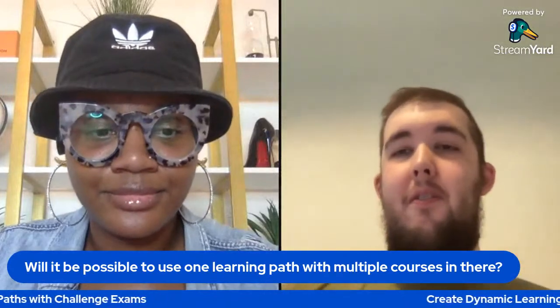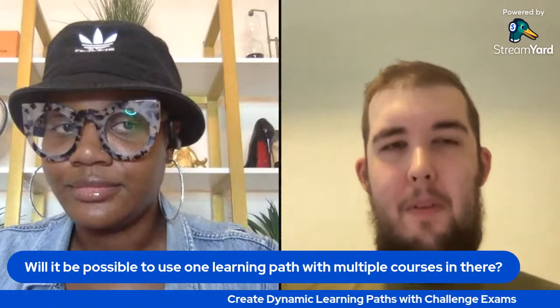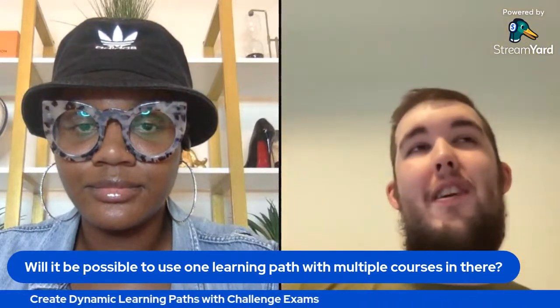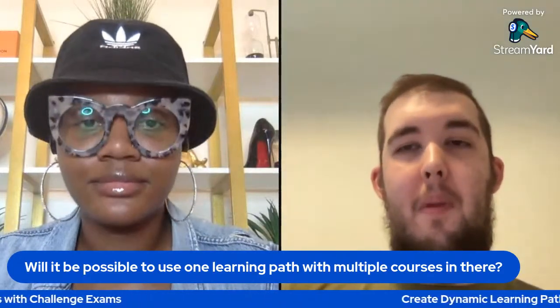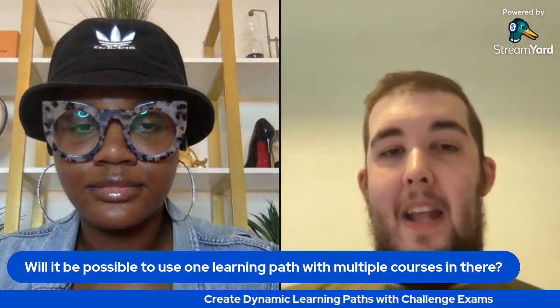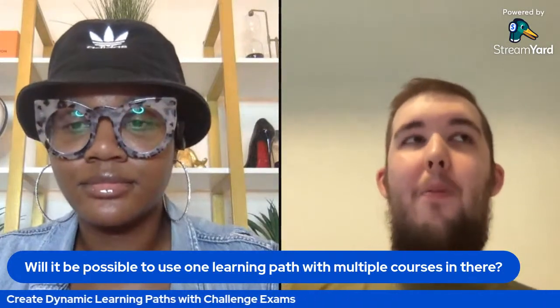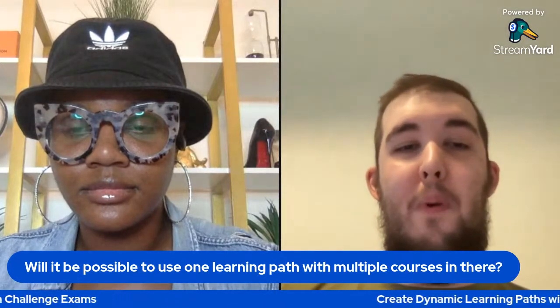Back to that question: is it possible to use the learning path for multiple courses? Right now, no, it's a single select box. You could clone it, but I don't like saying you can clone it because cloning stuff normally breaks stuff. In LearnDash 4.2, though, we're adding cloning to LearnDash Core. So in the future you could clone the challenge exam and use it with a different course without having to rebuild the whole thing, which will be kind of neat.